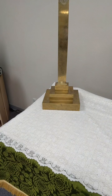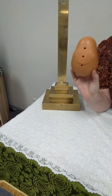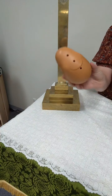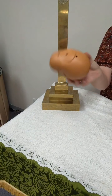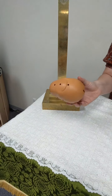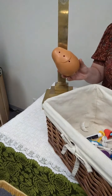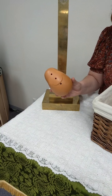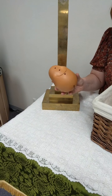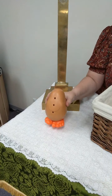I want to talk to you about what this is. Do you know what this is? It's a potato. It's a Mr. and Mrs. Potato Head. Have you ever played with one of these? I have a basket full of supplies right here for Mr. Potato Head. What's fun about Mr. Potato Heads is you can give them silly feet. Ours is going to have bare feet today.